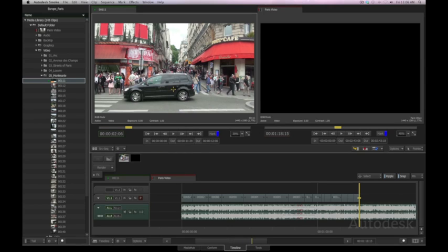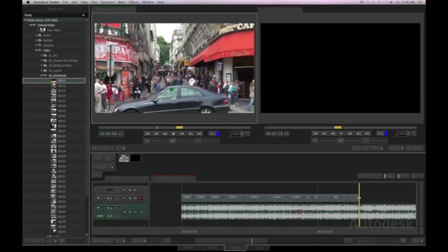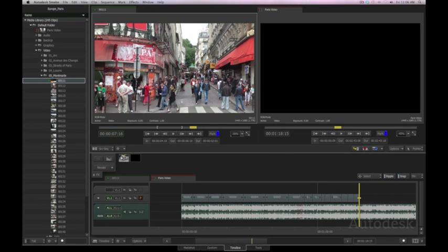Who wants to use buttons? I'm using hotkeys, right? I hit the L key, I start my playback. I hit the I for my in. I hit the O for my out. I hit the K to stop. I hit F9. I want to insert this, and now it's brought in.